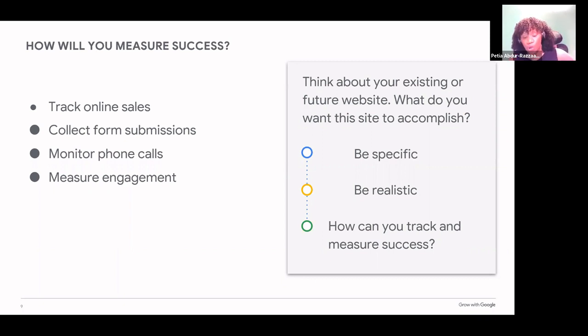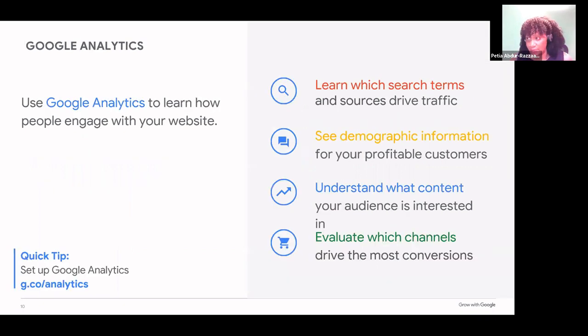So let's move on to talk a little bit about Google Analytics and how it works. You hear people talking about Google Analytics, but you may not be so sure exactly what it is. So Google Analytics is a free tool that can help you to better understand your audience and their activity on your website. Now, this information will help you to make more strategic decisions for your business.